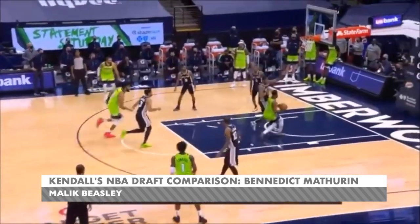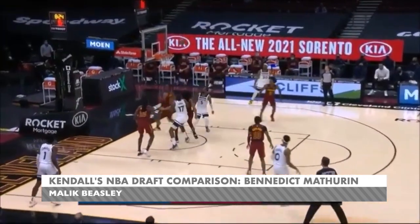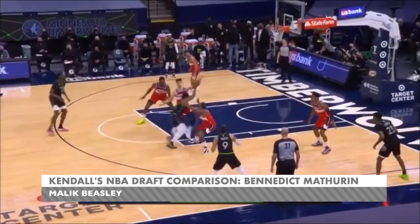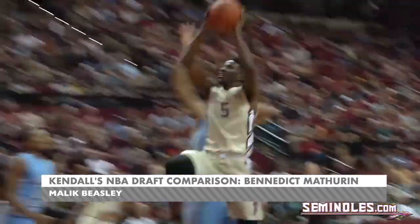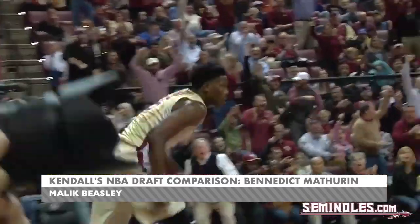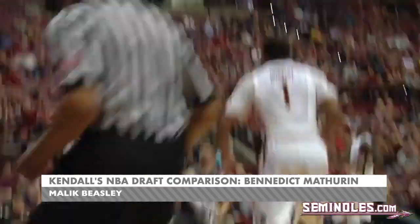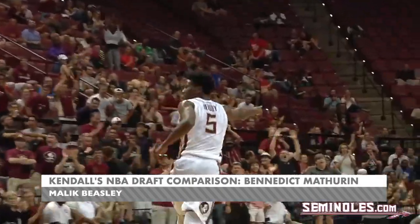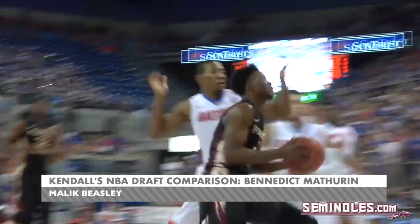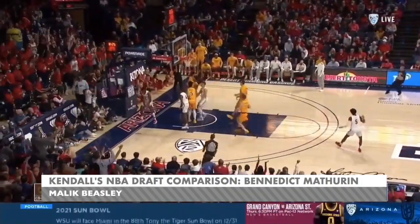That is true. I think Mathurin is a little bit more of a downhill player than Terrence Ross is, and so that's where Malik Beasley comes more into play. Particularly Malik Beasley coming out of Florida State. He was not the perimeter jump shooter that he is now, so he relied a lot more on his athleticism. I think Mathurin is a much better player than Malik Beasley was coming out of FSU. He was one and done. Mathurin two years, but Pac-12 Player of the Year.